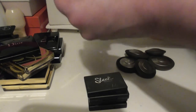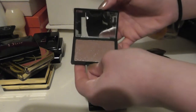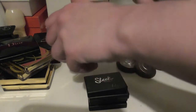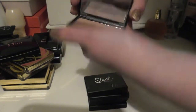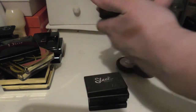And then we have Antique, which is an odd one. If I can get it open. Like, that is crazy. I will quickly swatch this one. It's like a really weird kind of contour shade. It's really pretty and unique though. It kind of reminds me a bit of Sin from NARS, but more of a contour version of Sin.